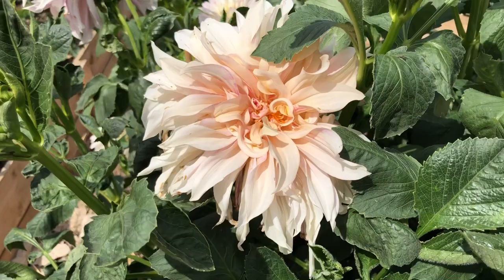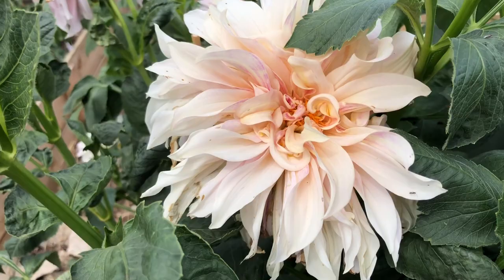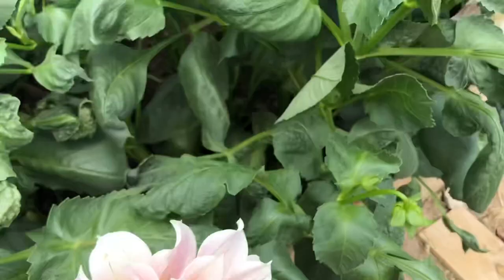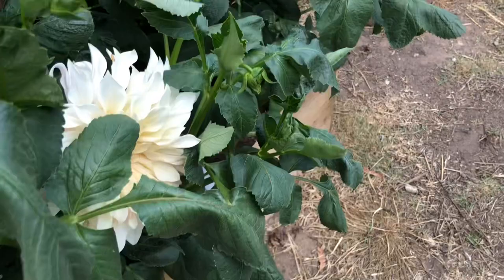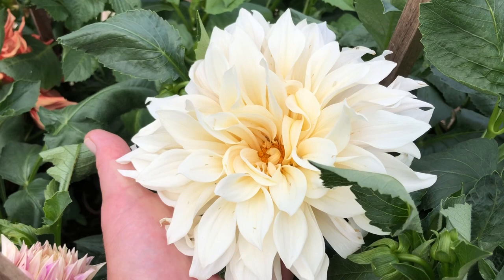Here we've got the ever popular Cafe au Lait. I like this one because it varies very much in colour. It can be anywhere from this kind of buff, milky coffee kind of colour through to more of the pink tones. But then you also get ones like this one here, which are almost a white, but you can see the size of that bloom. Huge and ruffly and gorgeous.